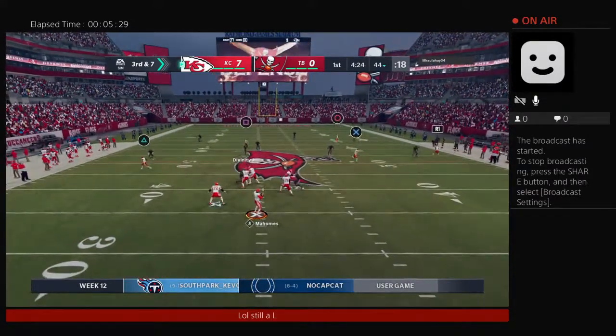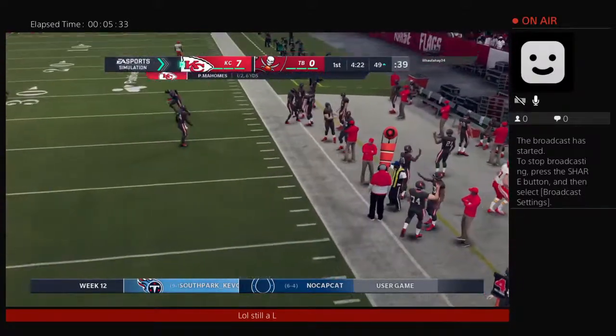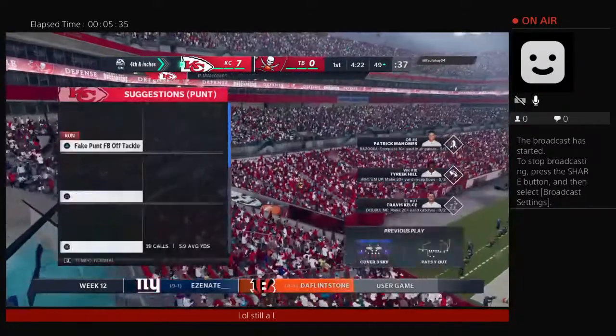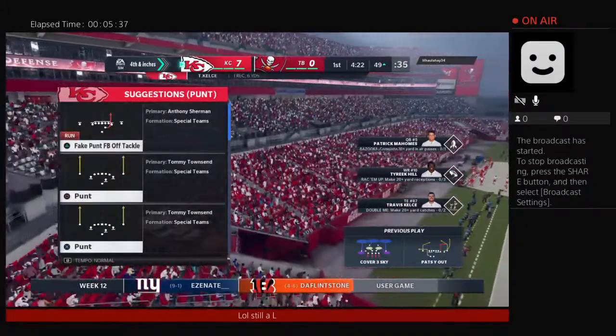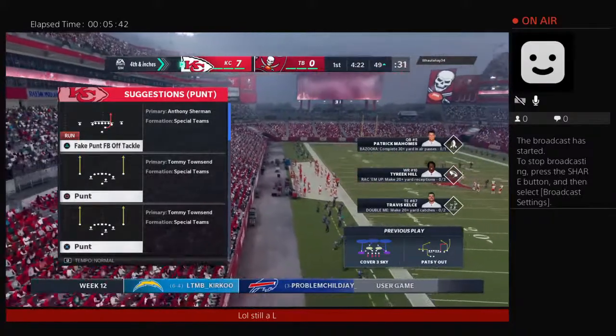Shotgun snap to Mahomes. And this one caught by Travis Kelce. And he's able to take it across midfield before going out of bounds. 6 yards on the pickup, and that'll bring up 4th down.